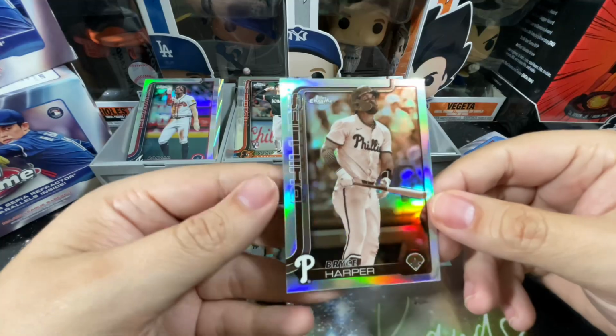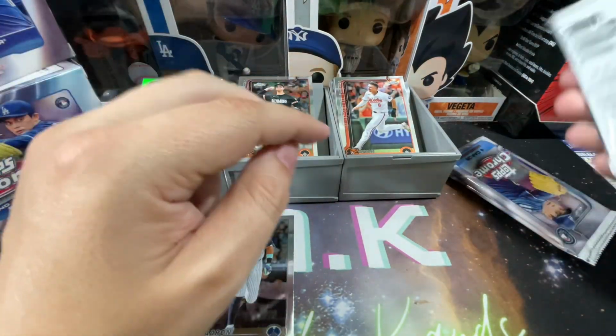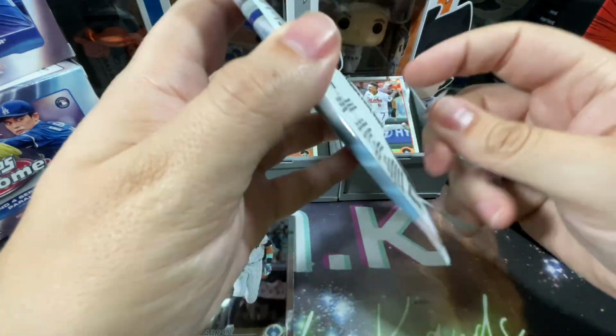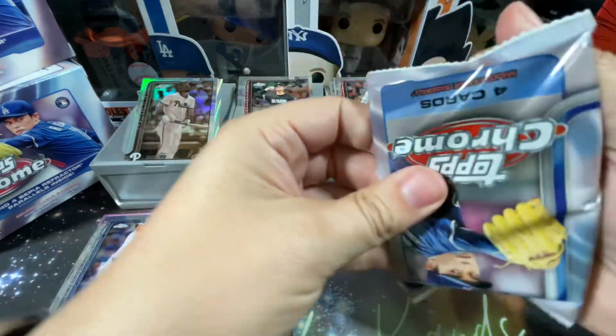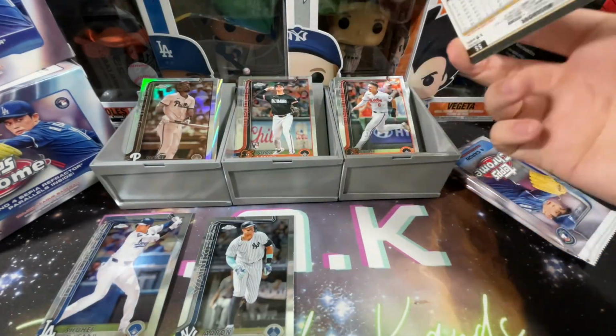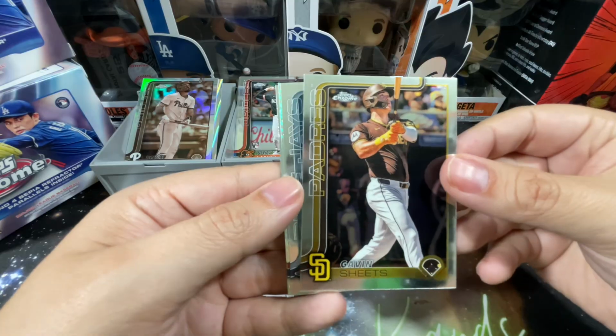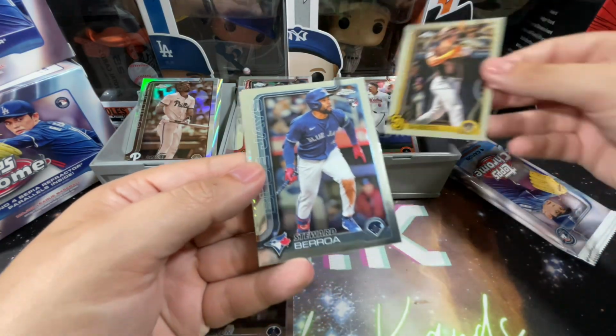Or Kobe Mayo. And Bryce Harper on the sepia. Mayo's played very well for us this year. I think he could definitely be a piece going forward for sure. Gavin Sheets. Got Baroa again.